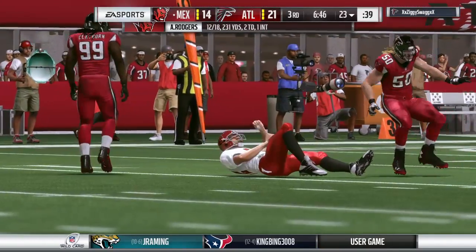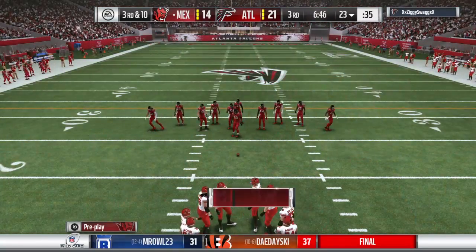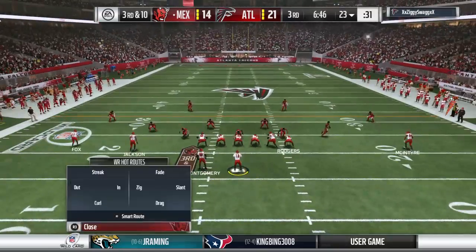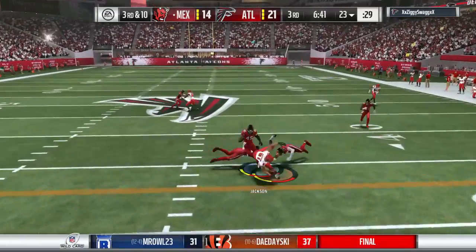Oh, the ball comes out on the hit but they'll say it's incomplete. So much of this game is about leverage. We always talk about low man wins in the trenches. Well, it's like that in just about every position. And sometimes, if you lose that leverage and you're losing the battle, just jump up at the line of scrimmage and try and bat the ball away. And that's exactly what happened there.